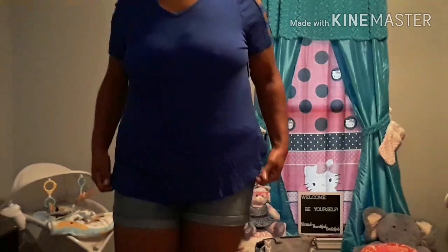Alright, actually, no, this fits really nice. Let me bring it down so you can see the shorts. It fits really nice, actually. Nice and loose and comfortable. So here we go. These are the Jessica Simpson shorts, and this is the little t-shirt. Like I say, it's nice.